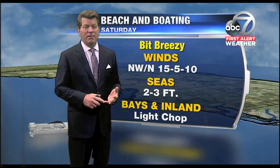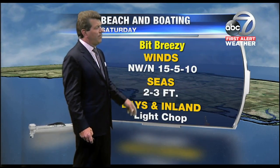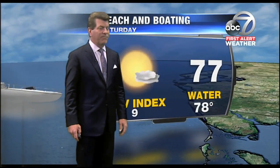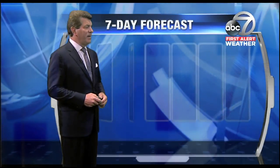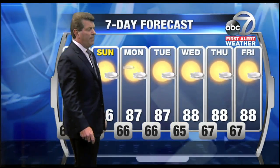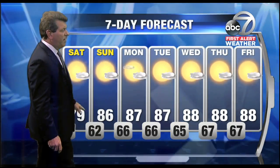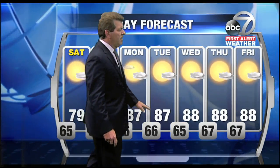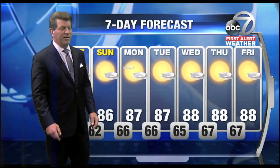Well, for boaters tomorrow, we'll start off with northwest winds at 15 knots, and then they'll subside somewhat, becoming more northerly at 5 to 10 knots, and pick back up later in the afternoon. And water temperature now is 78 degrees. It's pretty mild right now, and as far as the 7-day forecast goes, great weather for the DeSoto parade. The parade will be taking place on Manatee Avenue there, 79 degrees, and then we'll see temperatures really get into the upper 80s as we move through Monday through Friday of next week.